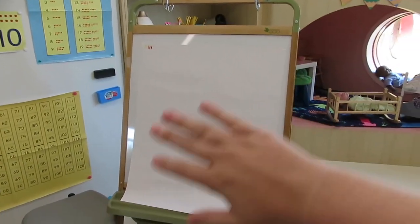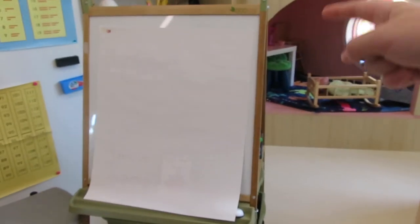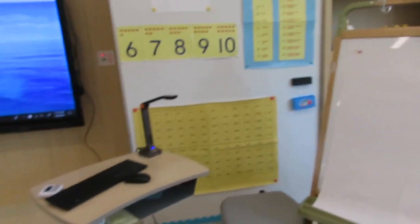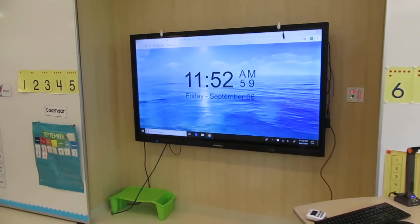Up here, this is the easel that I will be teaching with, and so right now I just have this post-it note that I'm going to use to make an anchor chart. But it has dry erase on both sides and then this little ledge, so this is what I will be using to teach. And then I have this little overhead and keyboard and mouse for our active board.